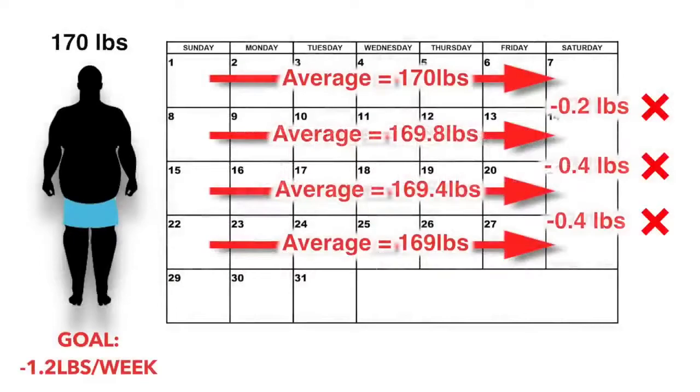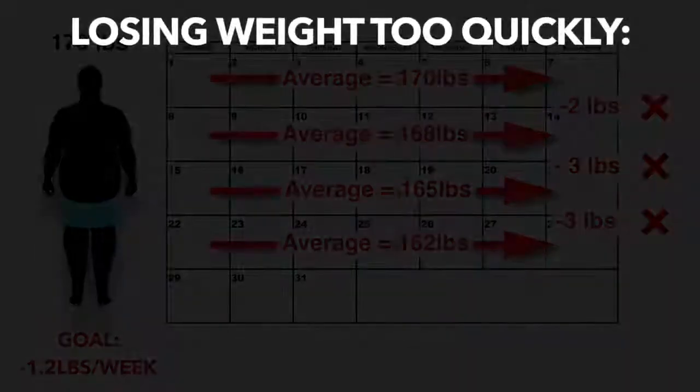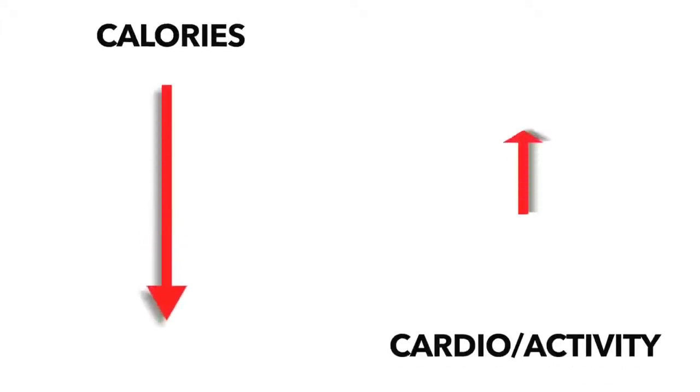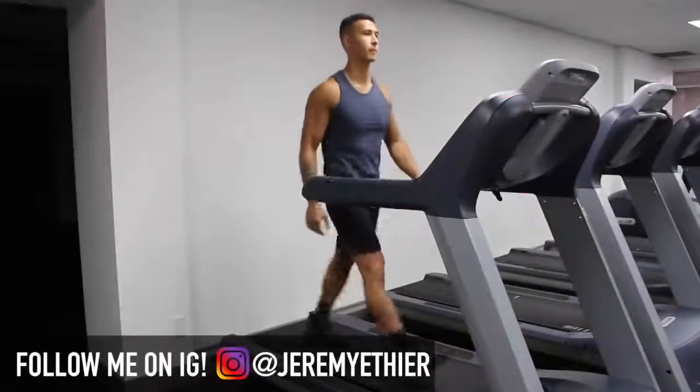And conversely, if he was losing weight too quickly, which isn't necessarily a good thing, he would simply do the opposite. You will inevitably have to lower your calorie intake and/or slightly add more cardio as you progress, but the key is to do so gradually.